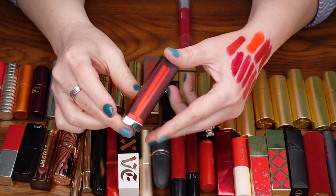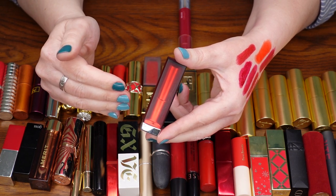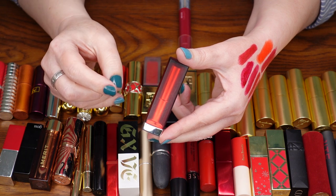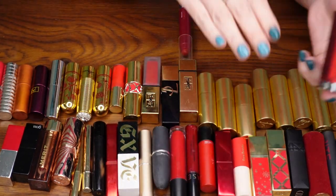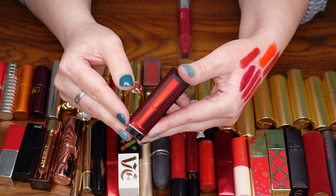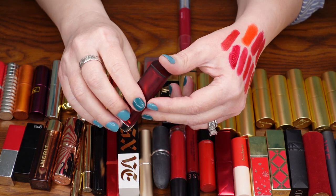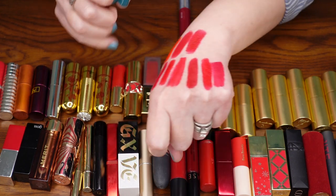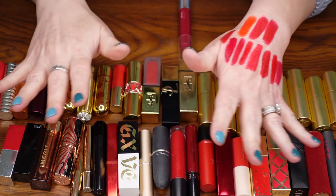This one's okay. I'm not saying this one's bad. I think the formula is nice. I just prefer the smaller, more precise, slimline packaging for a bright, bright red like this. I know I've got a lot of traditional lipstick tubes here and that's really what this is, but I like the other ones better. So this one's gonna go. She's not bad though. Don't get me wrong. Because she gives pigment, she wears well. I just can't keep them all.